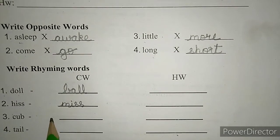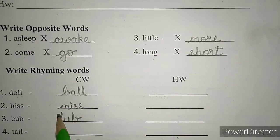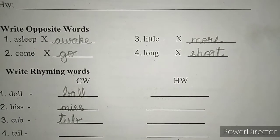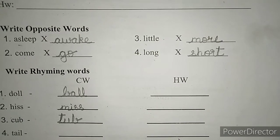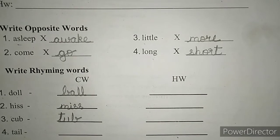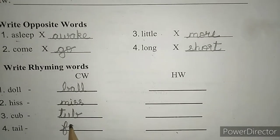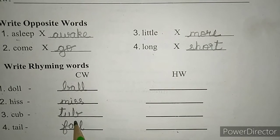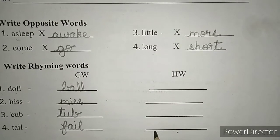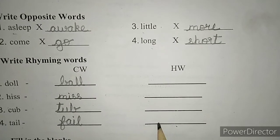Third one, cub. Rhyming word is tub. T-U-B, tub. Fourth one, T-A-I-L, tail. Here you can write rhyming word fail. F-A-I-L, fail. Homework you can write here. S-A-I-L, sail.